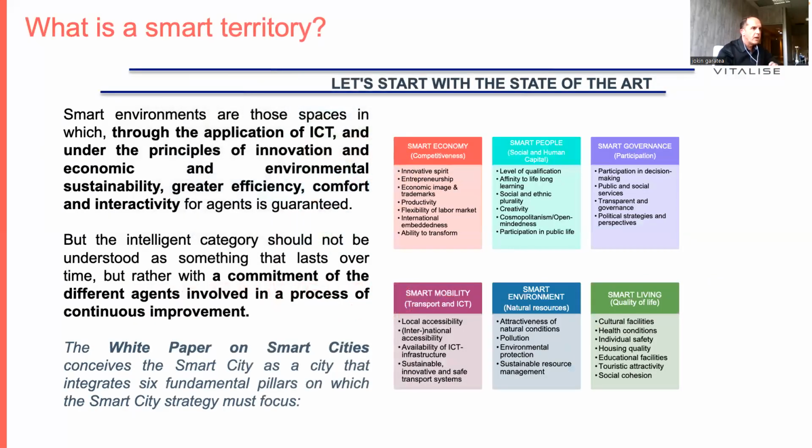So first of all, we needed to analyze if our territory was a smart territory. You know that there are different theories about smart cities, that it is not just technology. Many people think that a smart city is related to technologies or technology provision, but it is more than this. And I think that Bea was also explaining, in our case it was related to the environmental area.